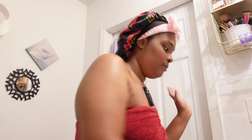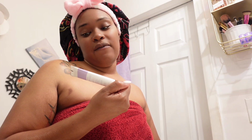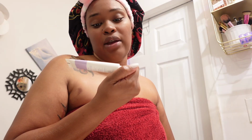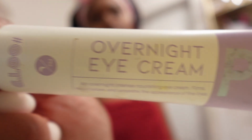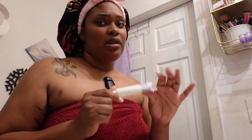Now, normally, this is an overnight eye cream. You put it on overnight, but I put it on day and night. And this is by OOTD. Has peptide in it, vitamin C, and collagen. It says an overnight intense nourishing eye cream firms, moisturizes, and smooths the appearance of fine lines. Okay. I also got this from Marshall's. This was like $3.99, but I must have taken the sticker off.